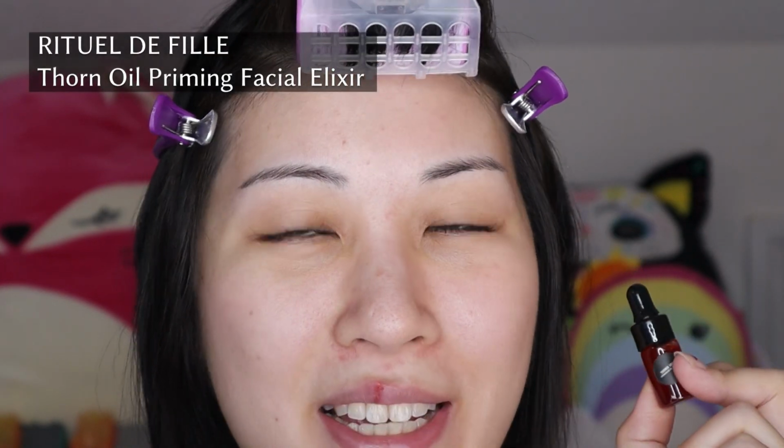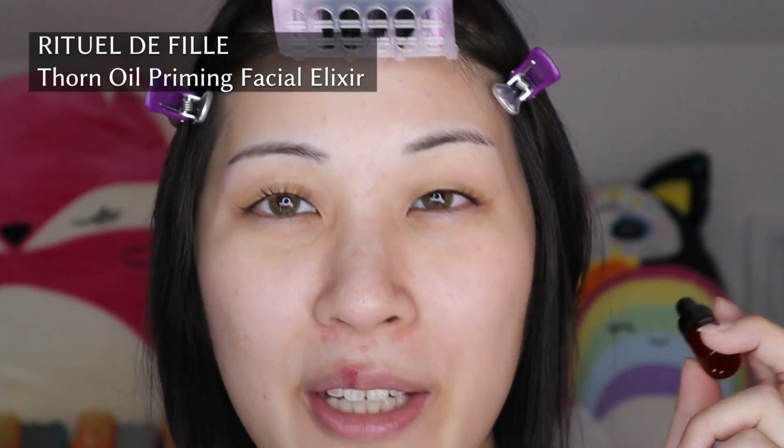So I bought the sample size of Thorn oil and my cats vanquished it. It's literally been 2 months and it's never turned up. So finally Ulta was doing a gift with purchase where if you bought 20 bucks of Ritual Defeat, you got a deluxe size sample of Thorn oil. So I was like, we're going through this again.